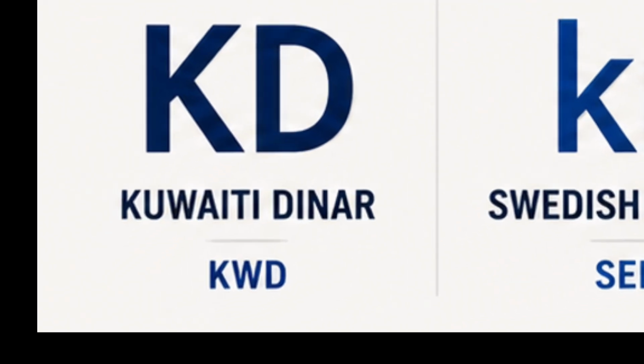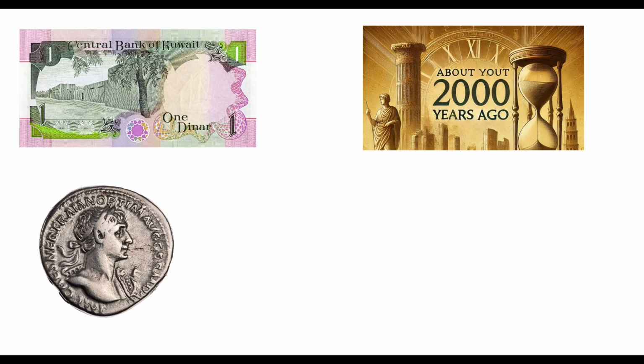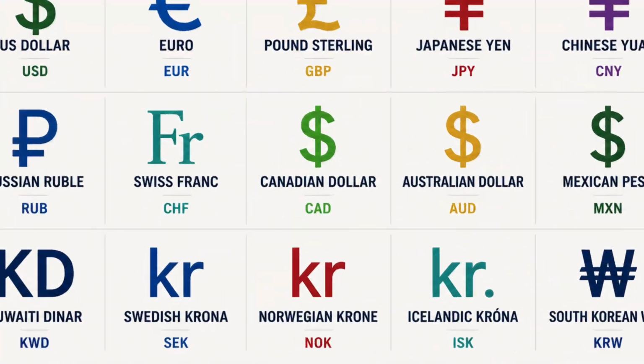The Kuwaiti dinar. The dinar traces its roots back more than 2,000 years to the Roman denarius, one of history's most famous silver coins. As Latin spread, the name evolved into the Arabic dinar. Today, it's used in Kuwait and is widely considered the highest valued major currency in the world by exchange rate.